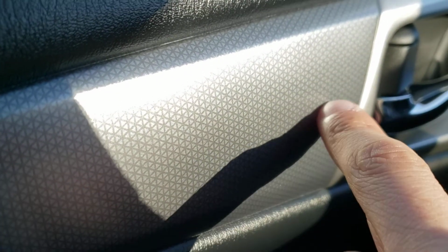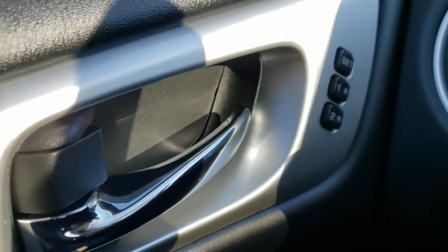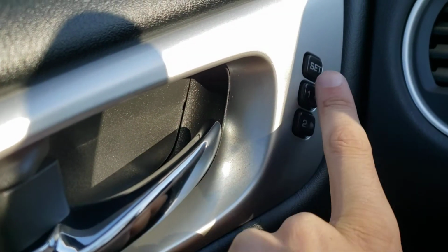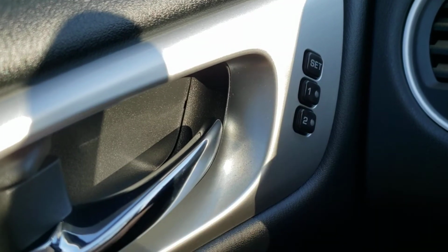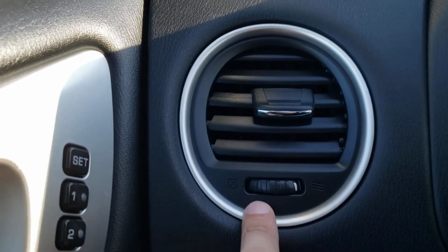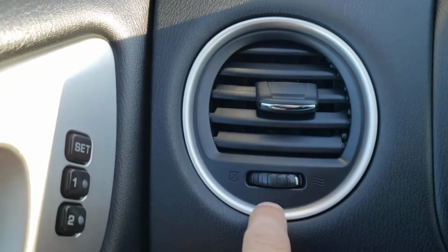Take a look up top, you'll find this really nice geometric pattern to this panel that's just next to the door handle, and you'll find that throughout the interior. Just to the right of the door handle there, you do have the memory settings for the driver's seat, so you can easily switch between seat settings when you're switching drivers.